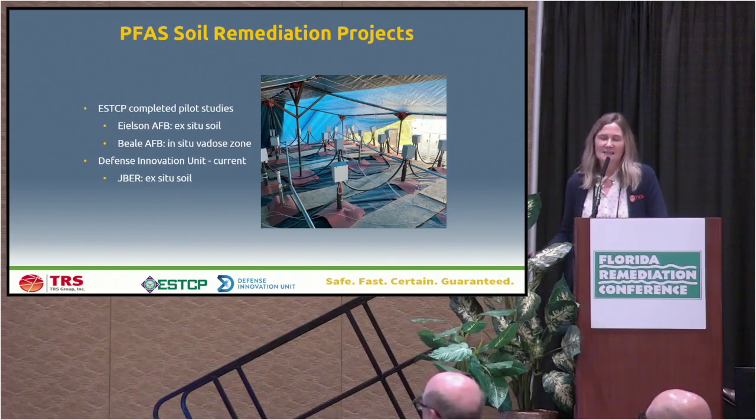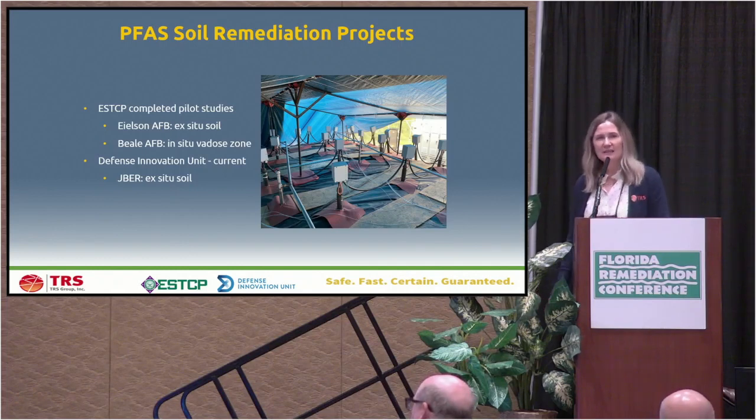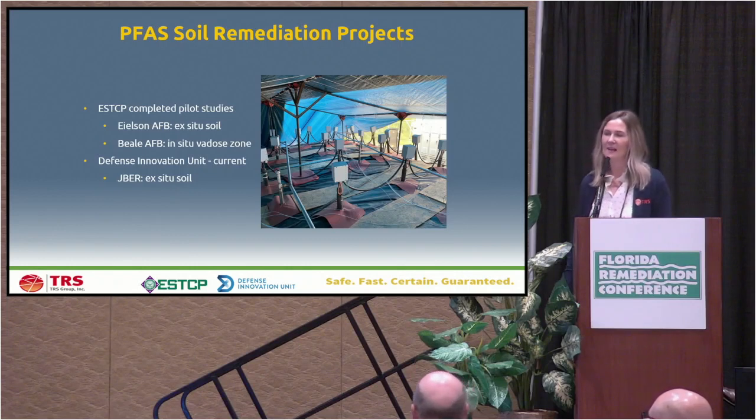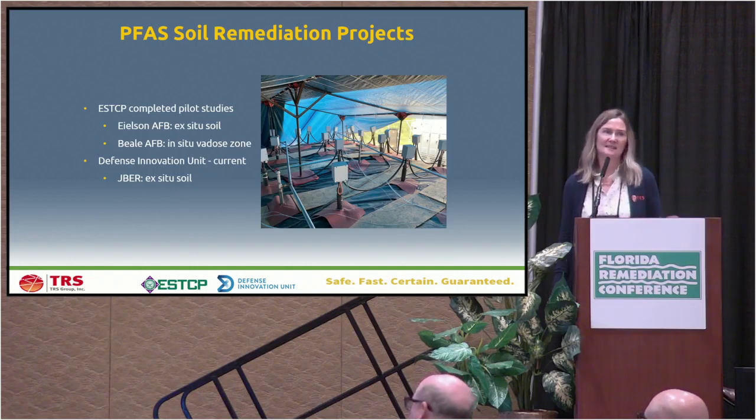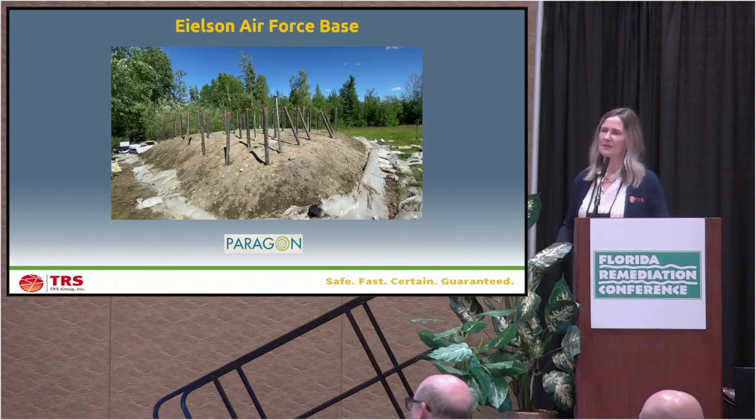And the latest and greatest project right now, we're getting ready to roll back into Alaska at the J-Bear base, and we're going to do another ex-situ application there. But 2 ESTCP projects, which I'll go into in a bit more detail, and then Defense Innovation Unit funded this most recent one where we're going back to Alaska for a much larger volume of soil.